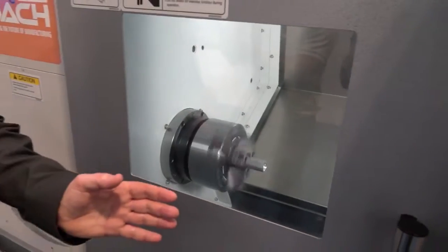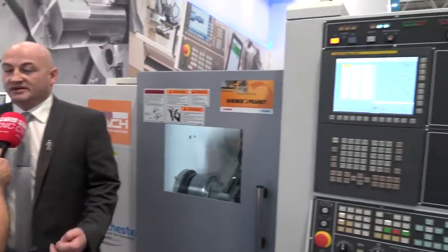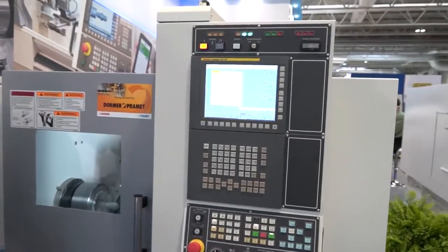15 kilowatt spindle power on there as well, so it can meet the demands of modern machining. So, you know, it's not just for aluminium, it can do lots of different materials with that kind of power. It is. It's ideal for any turning that you need, all the capacity for the customer.